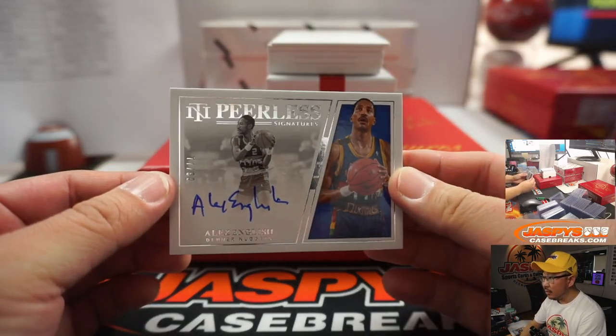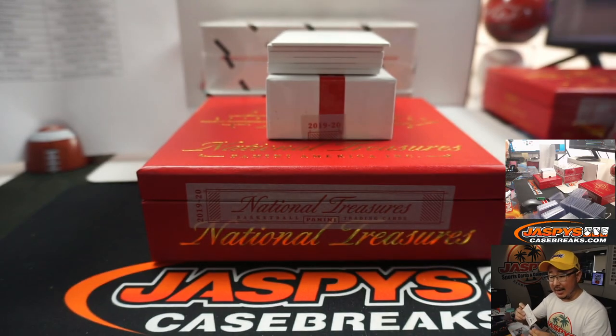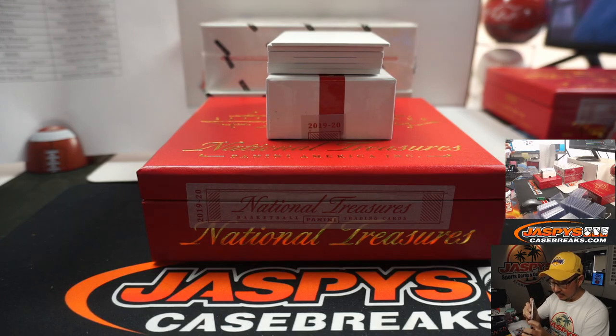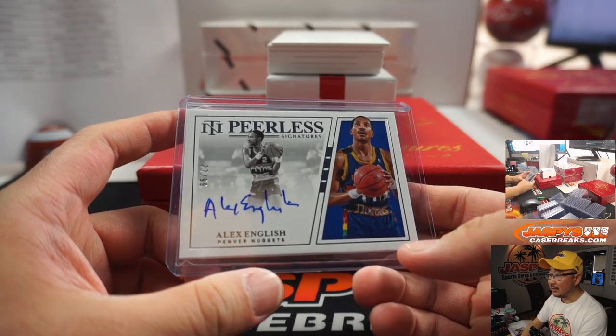Alex English, 77 out of 99. Andrew got randomized the Nuggets in a team random. Nice. It's old school Alex English.